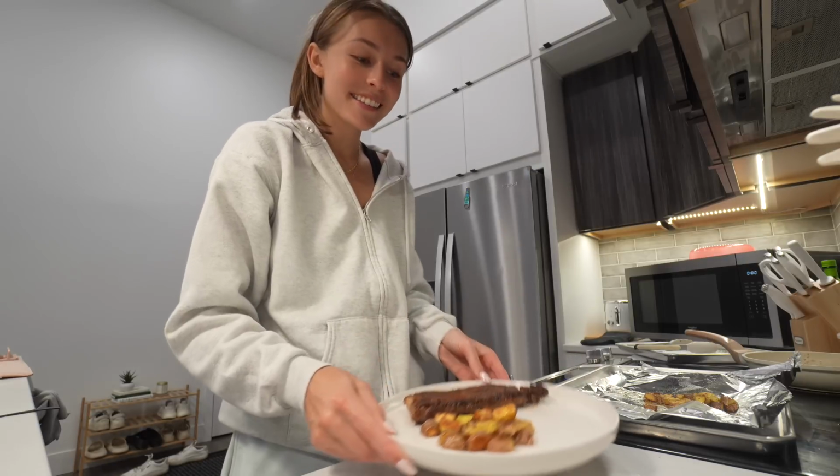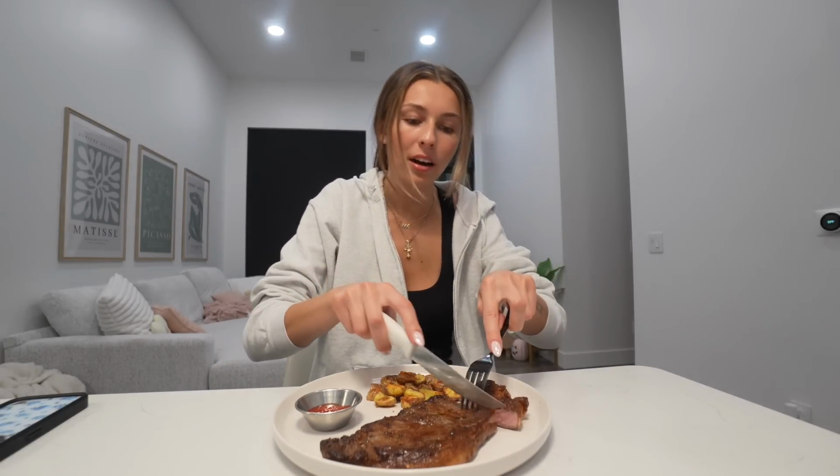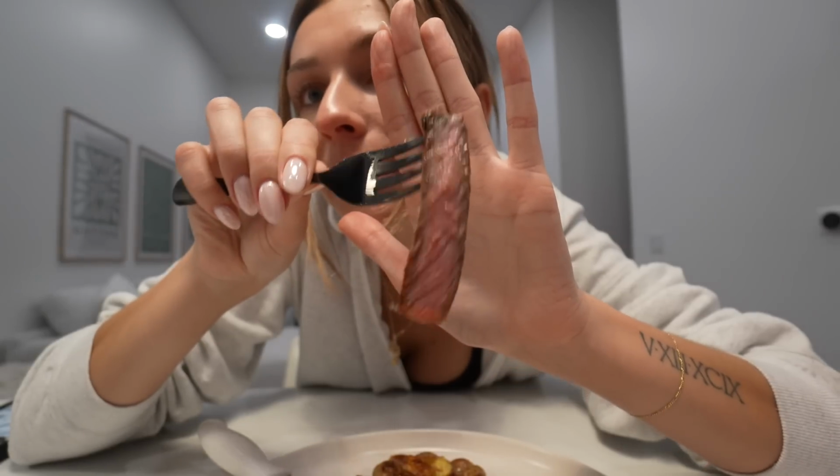Here she is. I'm grabbing some ketchup for the potatoes. I'm really scared to cut into this. Not bad. Actually, that's way better than I thought it was gonna be. It felt super hard, like I had overdone it. But if you can see there, that's a pretty perfect steak.